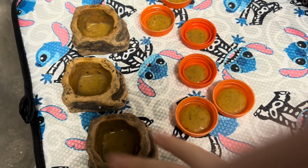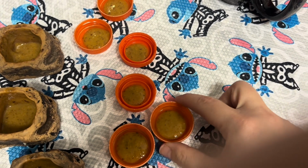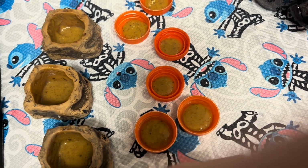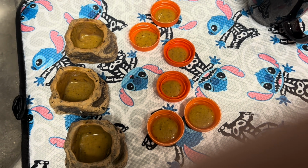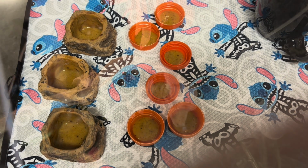But yeah, we have dishes for the adults, and these little lids are actually from Gatorade bottles, and they work really well for the little hatchlings. The hatchlings hardly eat much. They're little itty bitty things. But yep, prepped food for them, so we're gonna go ahead and put those inside of their little enclosures, that way they'll be prepped for the storm.